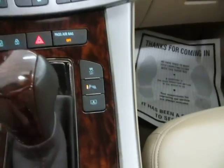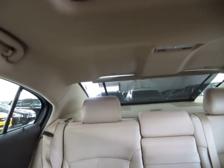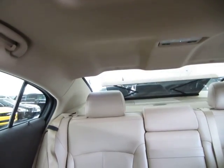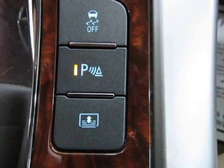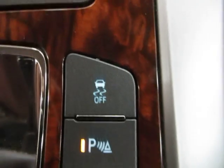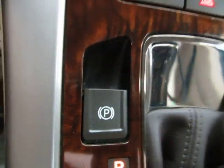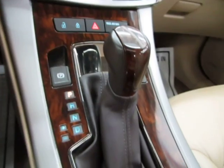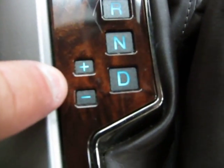Okay, you also have a power rear shade in the rear, and let me show you how that works. Right above that are your parking sensors, to disable them in case you're towing, say, a boat or a trailer. Traction control, that's a button to disable it. On this side here, we have an electronic parking brake. We do also have an automatic transmission that has a manual shifting mode. I don't know if you can see the plus and minus there.